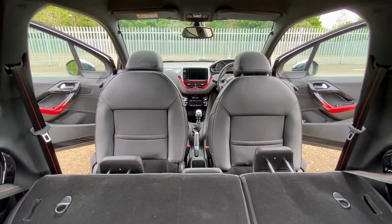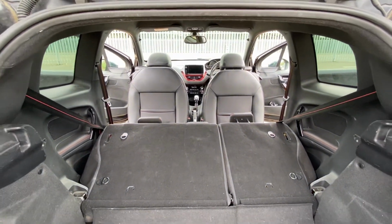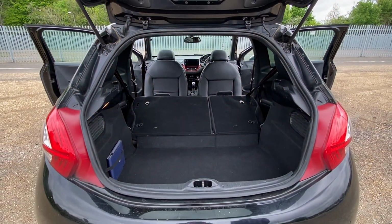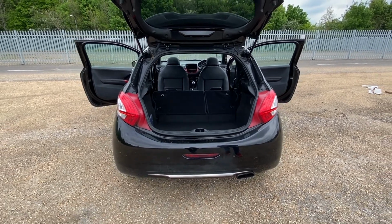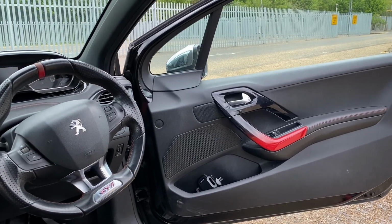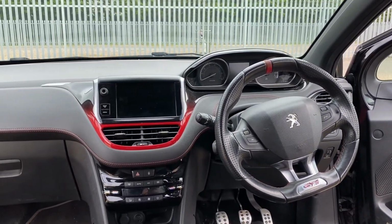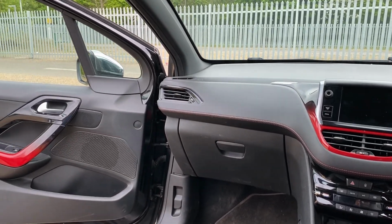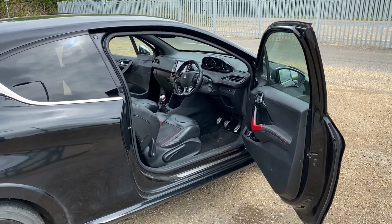But Peugeot understands that you want to feel exclusive. You want to be different from all the other trim levels. Feel as if you have something special. Constant reminders that you own a GTI. The bold red detailing lures you into an indulgent space. The leather dash sweeps around the infotainment system, contrasted by the red trim and stitching. There's an element of flair and passion.